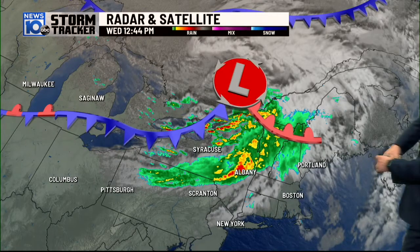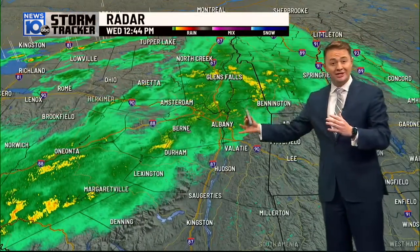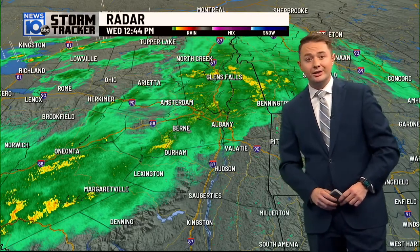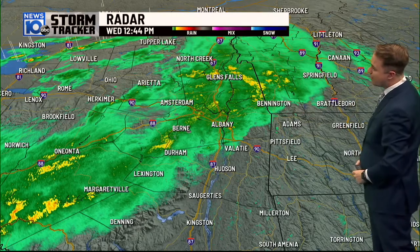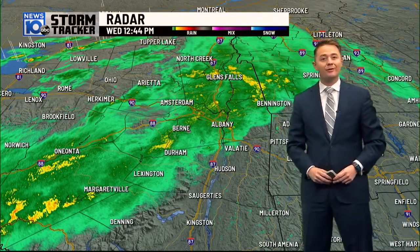Here's the radar and satellite, and you can see a big system pushing on through. It's a cold front that will bring us bands of steady rain, perhaps even an isolated thunderstorm. And as the rain pushes on through, and even once it gets past us well into the evening, it could get pretty gusty and pretty blustery at some times. On the radar, you can see that first band of rain is now pushing across the area. If you're in Albany or Northwest, you're getting in on the wet weather action.